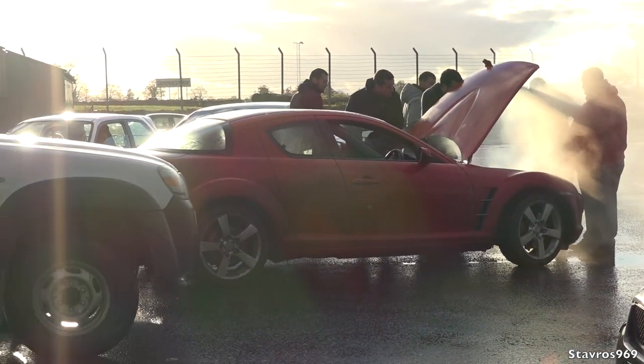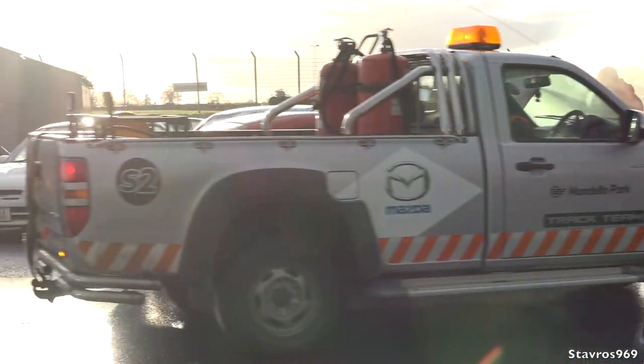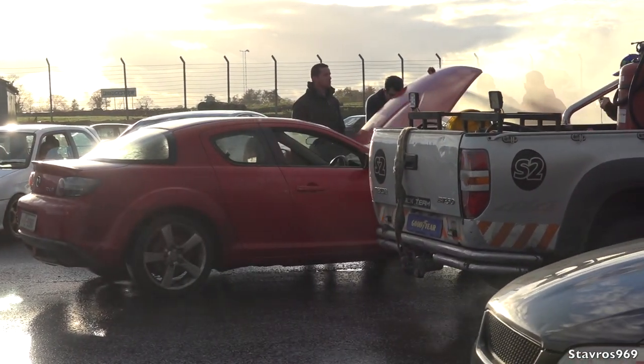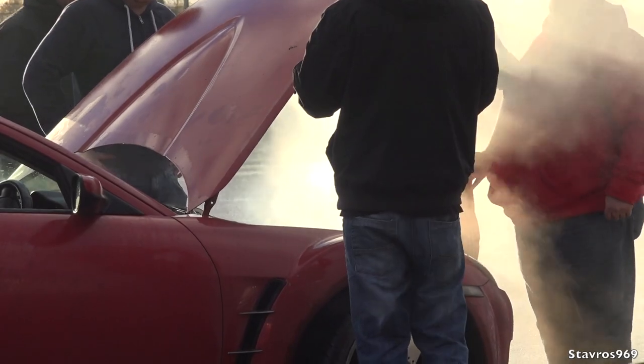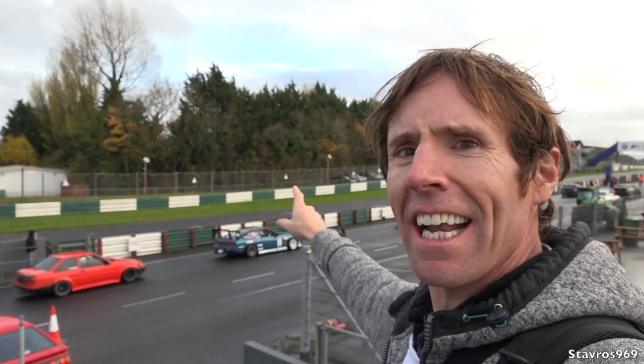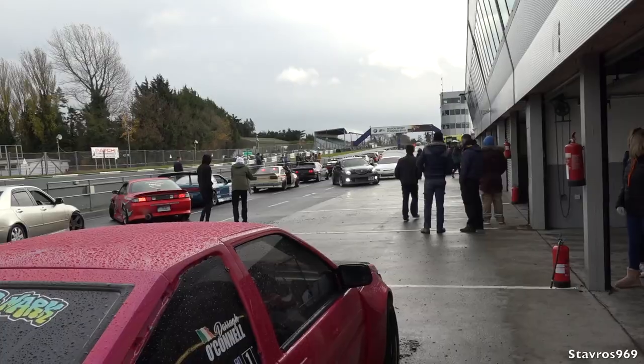Okay, so the Mazda RX-8 is toast. A lot of smoke coming out of that. Whoa! Okay, they're all just lined up here in the paddock area, getting ready to head out onto the track. So get ready for more spinning of tires around the bends here at Mondello.